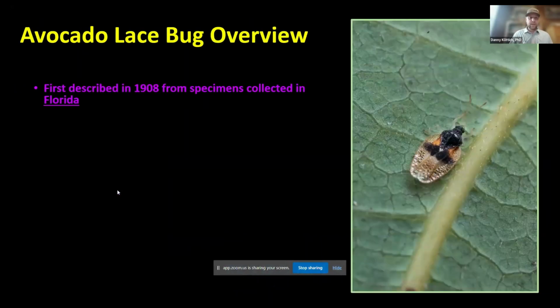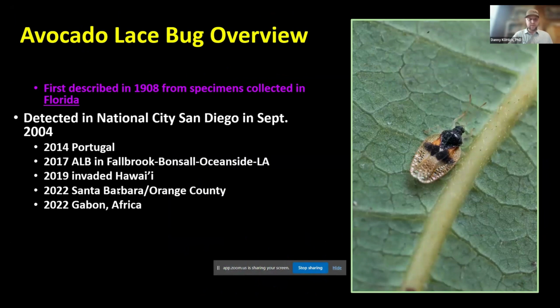So here's the overview. It was first described in 1908 when it was collected in Florida. So it's been in the U.S. for a long time. However, it didn't really show up in California until it was first described in 2017 in Fallbrook, Bonsall, Oceanside, south of LA, in the San Diego County region on the coast there. So the populations have slowly been spreading.